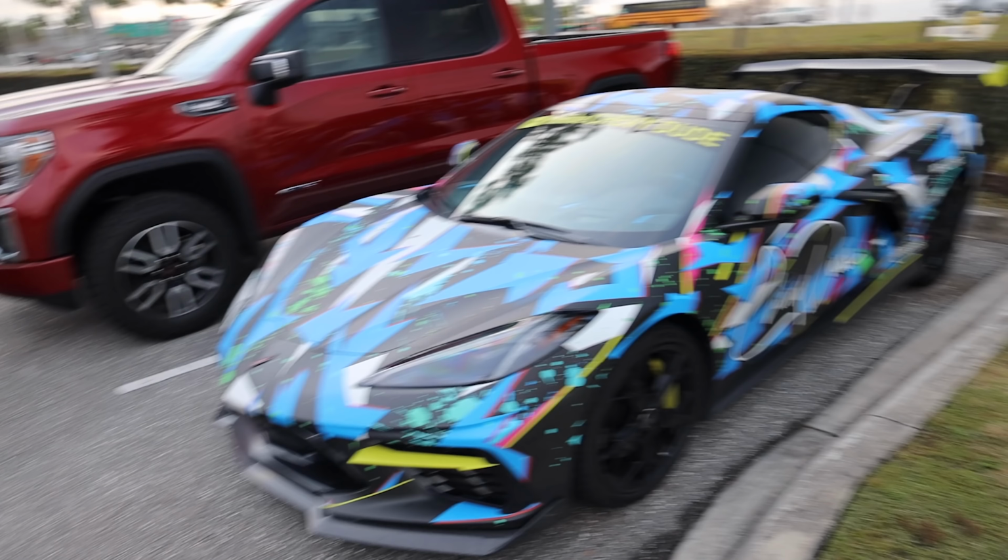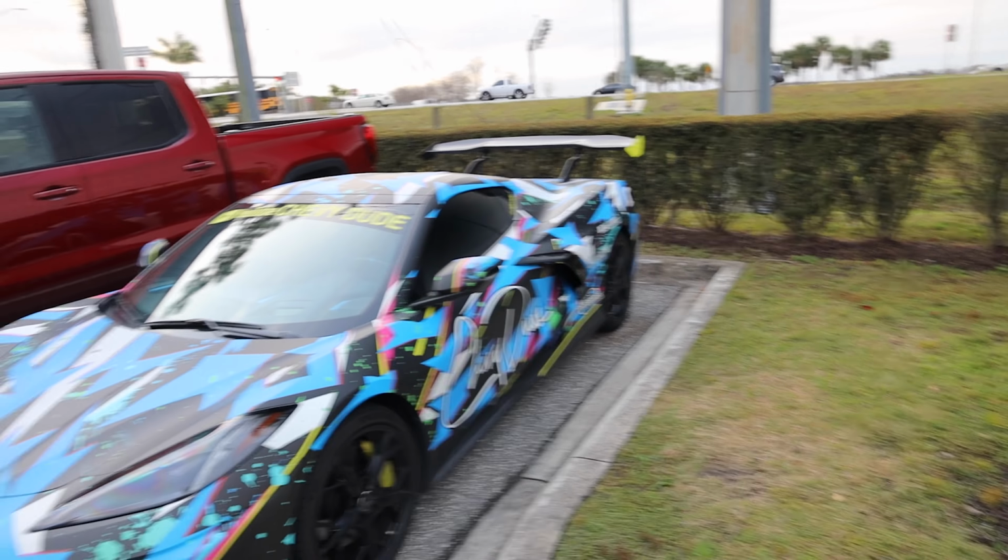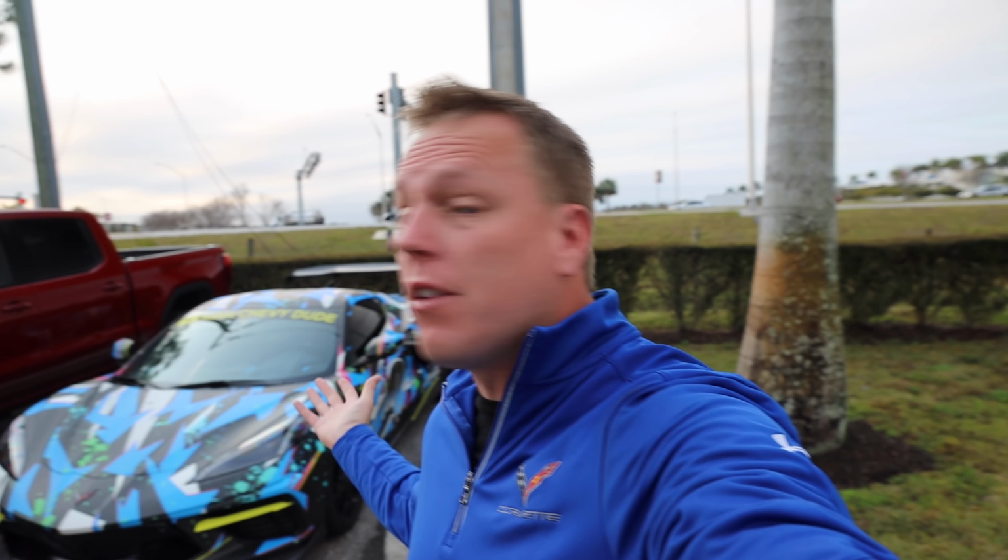So we're gonna head over to CarMax here in Bradenton, Florida, and find out what CarMax will give us for this car. We're going to find out what their appraisal process is on a car that's not readily available. And of course, you guys know this has every single option on it and a few mods. We're just gonna leave it the way it is. Maybe they'll like the wrap, maybe they won't.